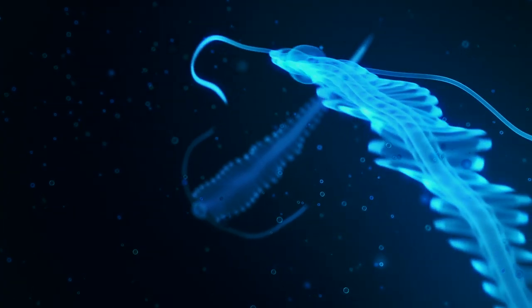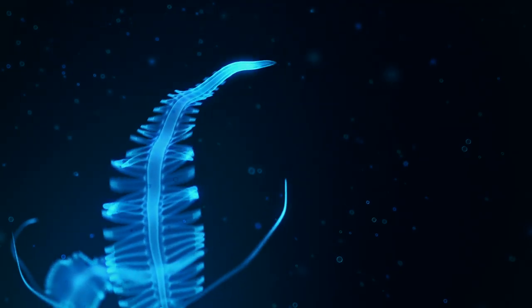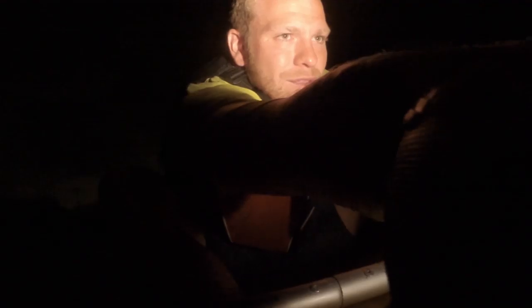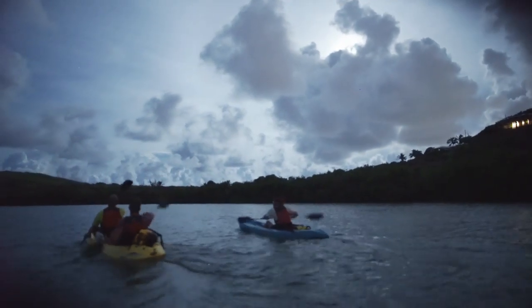Bioluminescence means living light. There are several types of creatures that glow in these waters, and we hope to see a few. All right, guys, you ready? It's time to shut off the lights. All right, let's do it. Our high-tech cameras make the sky look like it's twilight. It's not. We're really in the dark.